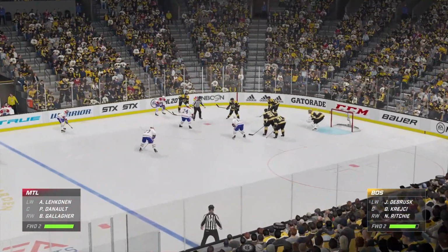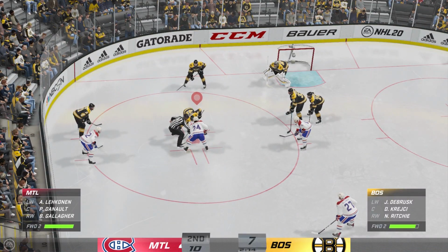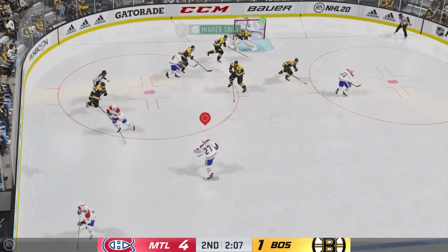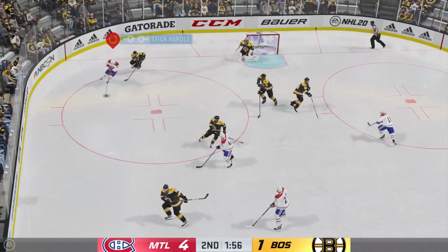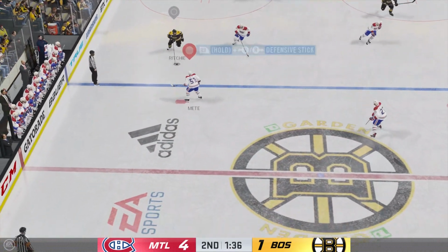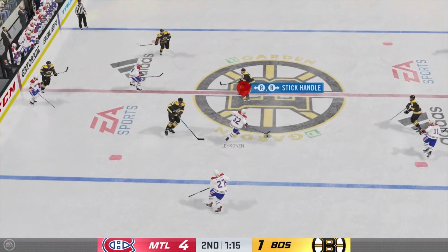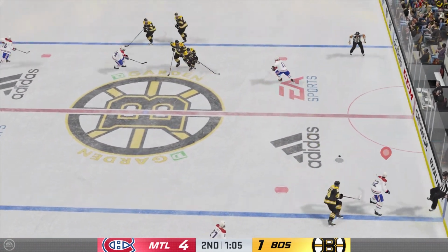Montreal's been dominating at all ends of the ice, especially offensively here late in the second. And momentum on their side as they win the draw here inside the offensive zone. Lifts the stick and takes the puck. Quick pass over to Richie. Nice pass. Montreal's got possession here in the neutral zone.